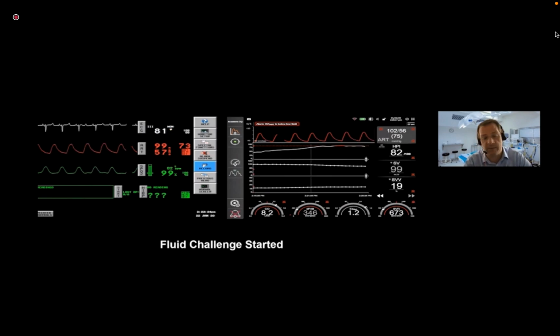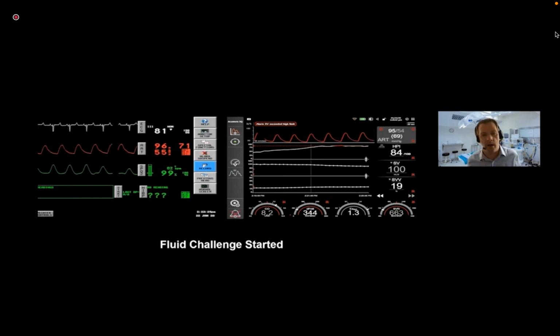There's no point giving somebody, or somebody will not increase their blood pressure, if their MAP is, say, 100, okay? Our baroreceptors, our feedback mechanisms, won't allow that to happen. There has to be hypotension or trending towards hypotension.